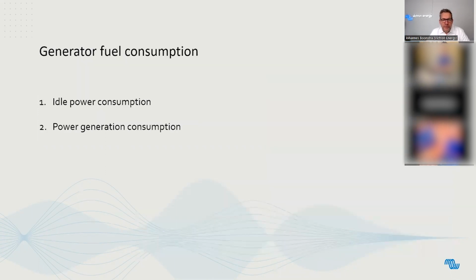If you look at the fuel consumption of a generator, you can split it up in two. You have the idle power consumption and you have the power consumption when generating power. Together, these two make up the total fuel consumption.